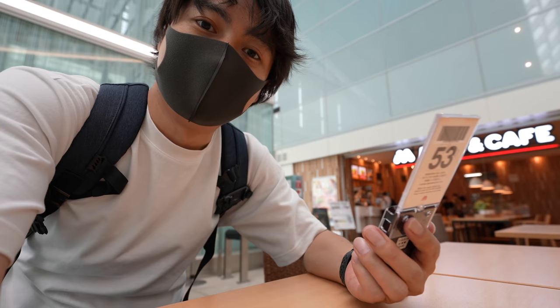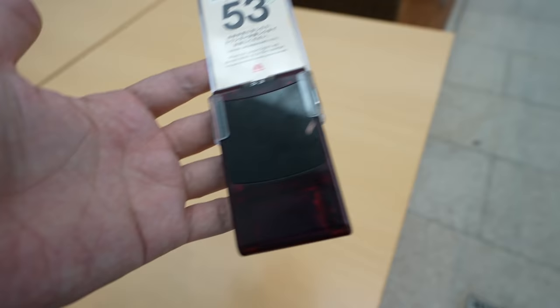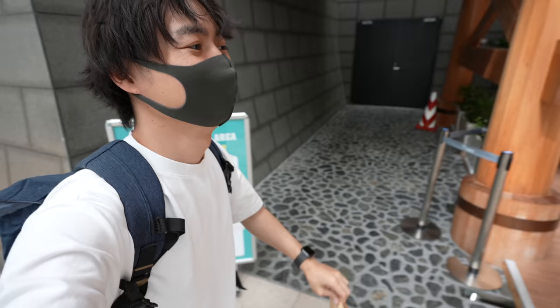Well, compared to McDonald's, it's a bit slower and more pricey, but many people prefer Mos Burger over McDonald's. So if you visit Japan, maybe you can try Mos Burger too. You might like it. All right, seems like it's ready. Since the airport is empty, I decided to make it to go. Let's find a seat to eat.